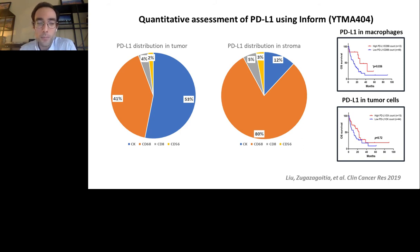And as you can see, macrophages were expressing PD-L1 a lot. Actually, 80% of the immune cell PD-L1, or the stromal PD-L1, was coming from the macrophage. And again, as we found with the DSP, the PD-L1 in the macrophages was predictive of outcome, but PD-L1 in tumor cells was not, giving us some validation of the DSP finding, although this was done in the same set of patients, but with a different technology.